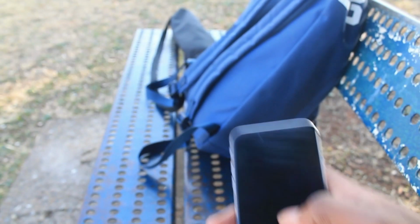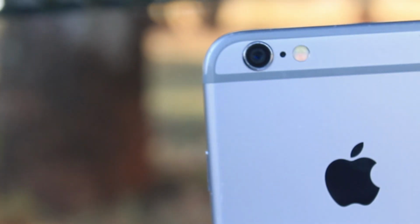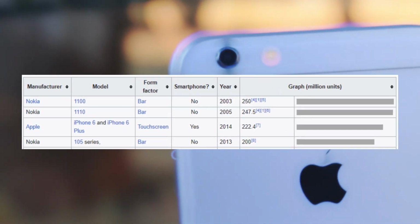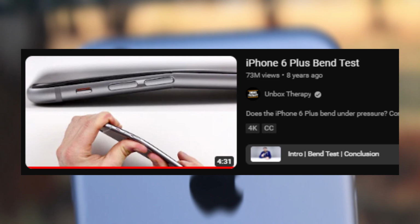Well, this is the iPhone 6, a phone that is almost 10 years old. Fun fact, the most viewed tech video on YouTube is about the iPhone 6. So you can see, this phone was very popular in its time, although not really for the right reasons. This is also the thinnest iPhone to date. Apple hasn't made a thinner one yet.